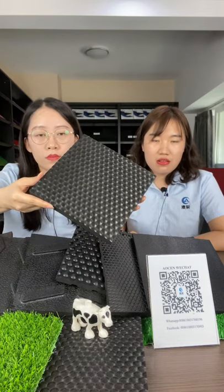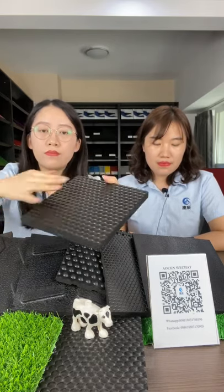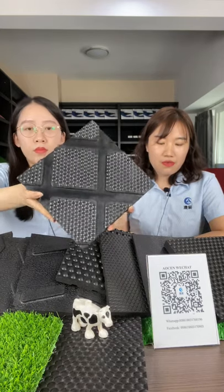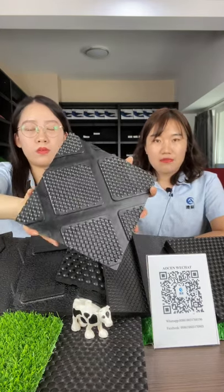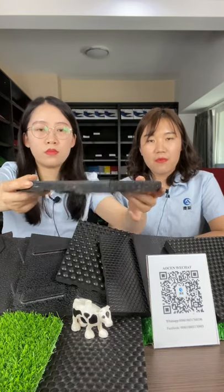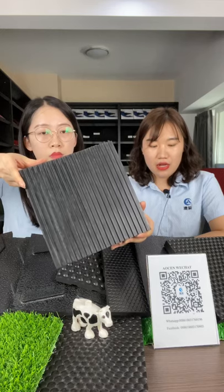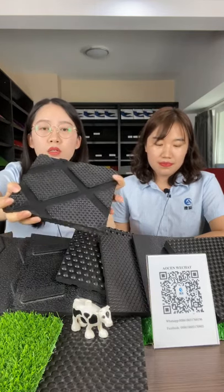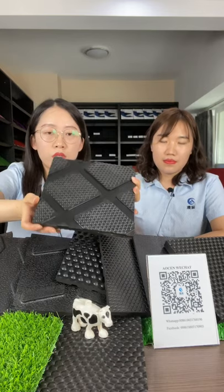Fabric can be dirt in the rows. The surface is very comfortable. Okay, the next one is the square sharp hammer roll. It also has groove bottom. The thickness is from 10mm to 30mm, and the width is from 1.7 meter to 2 meter. Length is from 10 meter to 40 meter. This one is a little similar to the hammer roll.